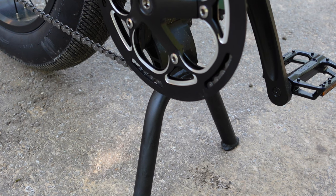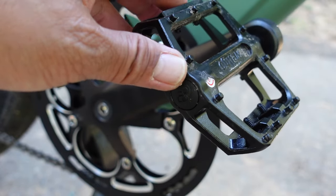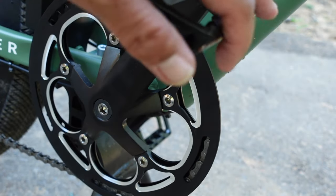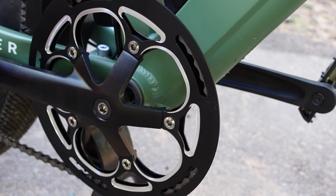The pedals here are made by Wellgo, and they're not folding pedals because this bike is not a foldable bike. So if you decide you're going to do some transporting, you want to make sure you get a good bicycle rack that can accommodate 4-inch tires and handle the weight.